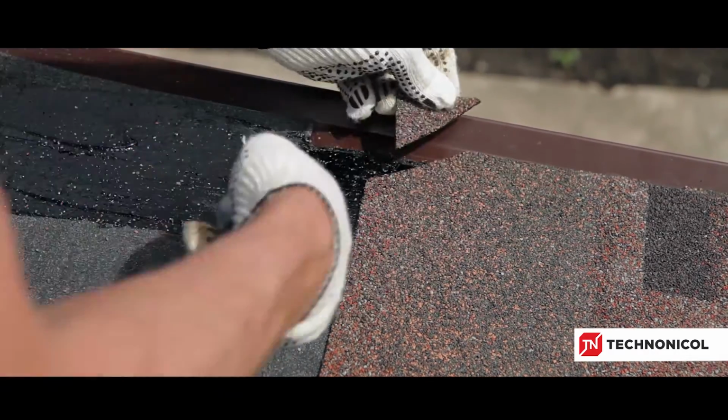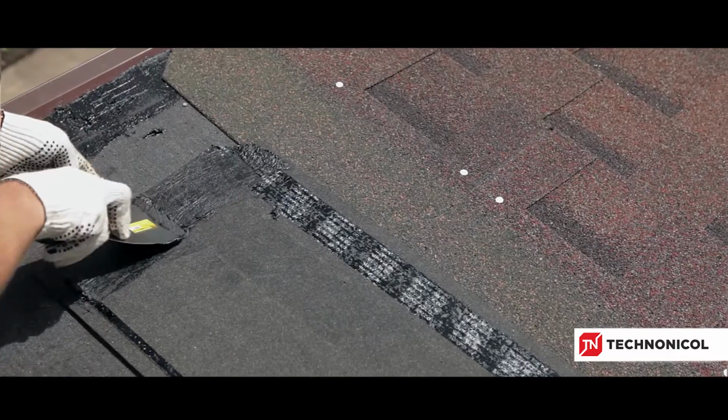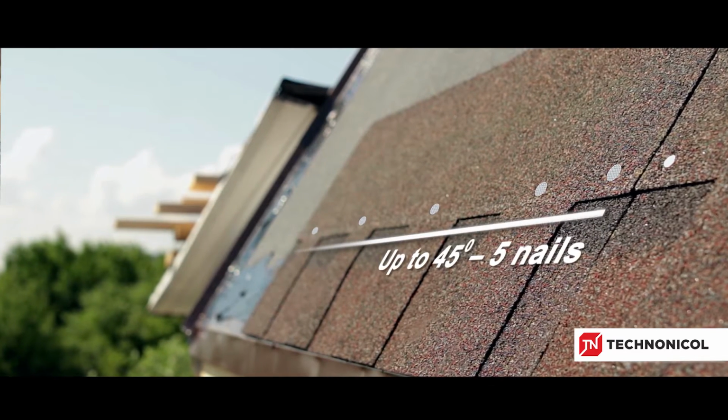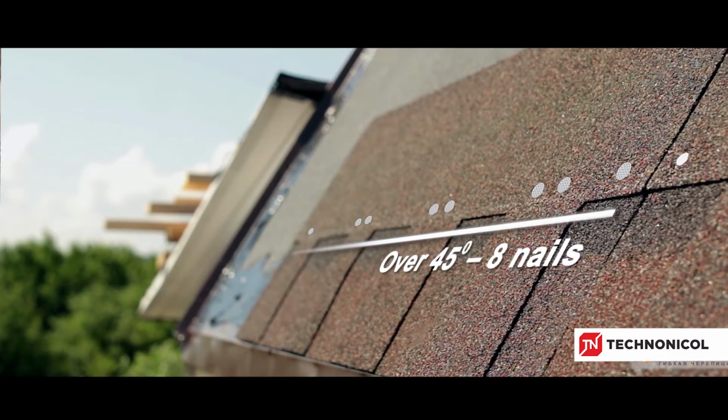To protect the edges of the roof from rainwater, we cut a shingle as shown and apply mastic in a layer 10 centimeters wide. If a roof slope is less than 45 degrees, fix every shingle with 5 nails. If it is greater than 45 degrees, then you'll need 8 nails per shingle.